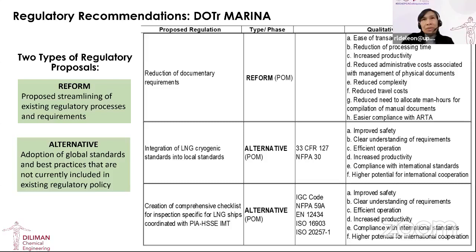here is a summary of the recommendations to one of the agencies, the Maritime Industry Authority, or MARINA. There are two types of regulatory proposals that we came up with. One is the reform type, which merely proposes the streamlining and clarifying of existing regulatory processes. And the second one is an alternative regulation, which proposes the adoption of global standards and best practices that are currently not yet included in existing regulatory policy.